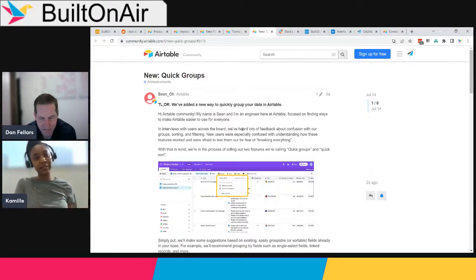So the interesting thing I got from this was that Sean mentions there's a team focused on just these little things that make Airtable easier to use for everyone. And I think probably his team created that add button that made a quick pop-up asking what do you want to add at the bottom. They modified the add new button. Things like that are probably this team's responsibility.